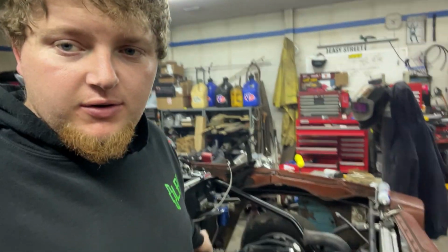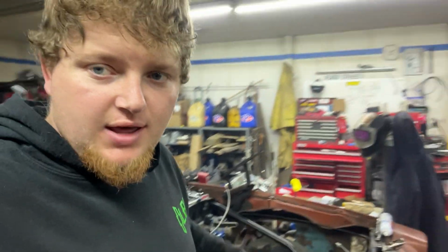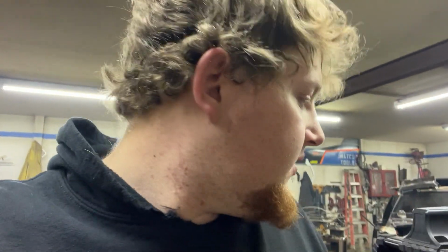On the Laguna now, we are doing a steering column. Now, I think this turned out amazing. I mean, just flat out awesome. For the amount of money we have in this, you can't replicate it by buying it from somewhere.